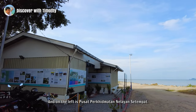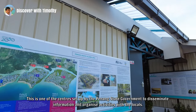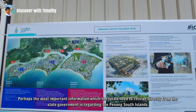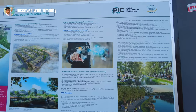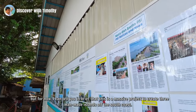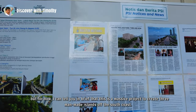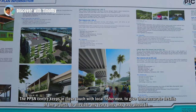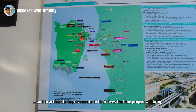And on the left is Pusat Perkhidmatan Nelayan Setempat. This is one of the centres set up by the Penang State Government to disseminate information and organise activities with the locals. Perhaps the most important information which the locals need to receive directly from the State Government is regarding the Penang South Islands. In a future video, I will get someone who has the knowledge about the Penang South Islands to explain it to us. But for now, I can tell you in brief that this is a massive project to create three man-made islands off the south coast. The PPSN Centre keeps in close touch with local fishermen to give them accurate details of the project, to alleviate any fears they may have about it, and to articulate improvements to their life that the project will bring.